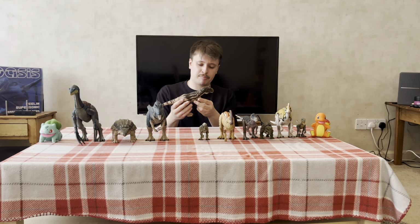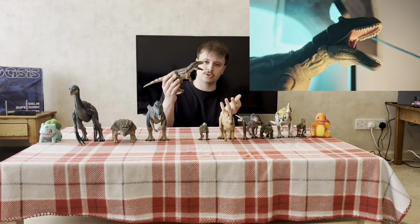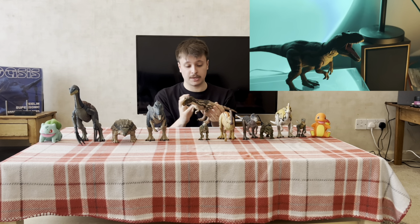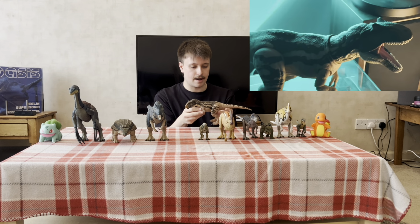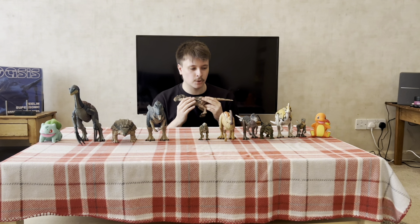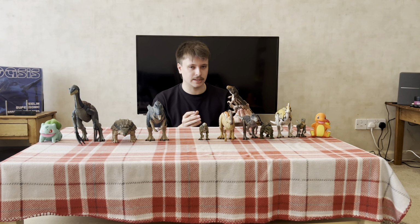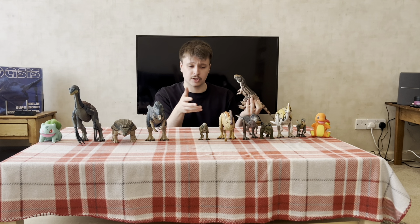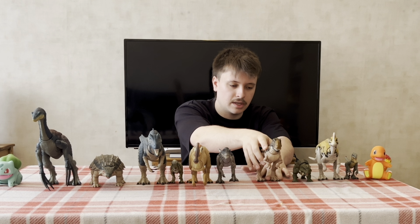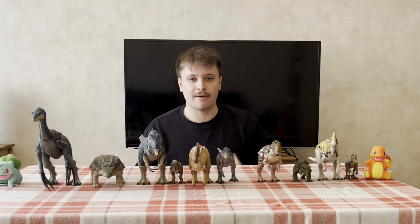Up next, I have pulled the Metriacanthosaurus. Another figure that hasn't appeared in the movies, or species should I say. This is a good figure. It's heavily based on the Evolution one, which I like. But I am going to put this guy lower in the list, I think, just because I don't have that emotional attachment to him like I do with some of these other designs. So for now, I'm going to put him here between the Scutosaurus and the Baryonyx.